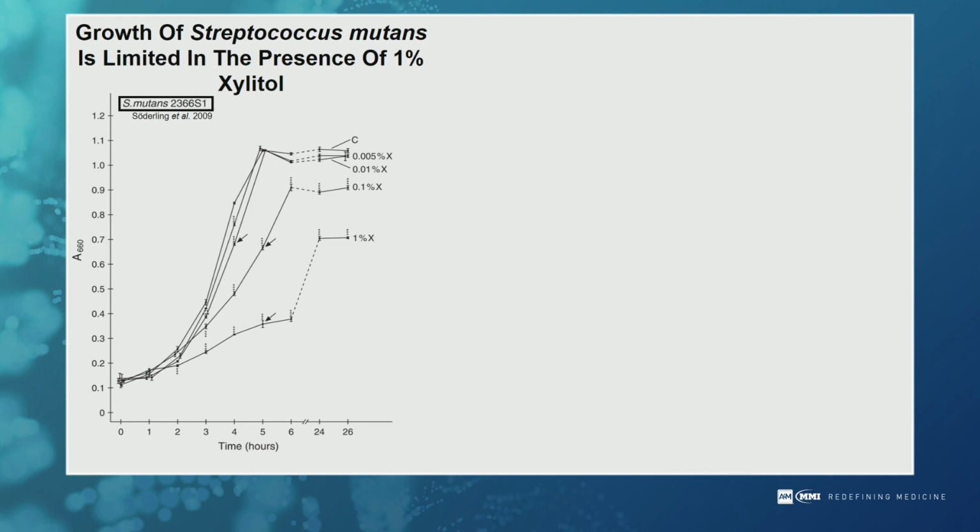So growth of one of the bacteria that's been shown to be related to cavity formation, Streptococcus mutans, is limited in the presence of 1% xylitol, which is what we can see here. We're looking at log growth, so higher levels would be higher levels of the bacterium, lower levels would be lower levels of the bacterium. When compared with controls, going to higher levels of xylitol, we can see lower levels of bacterial growth.